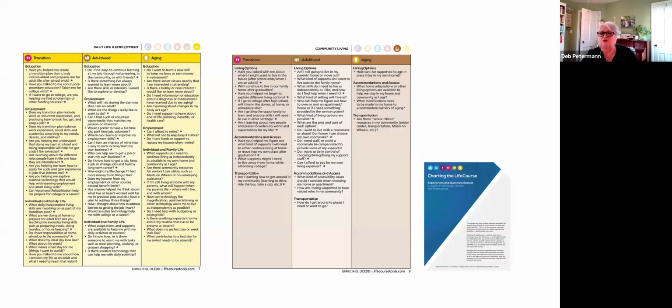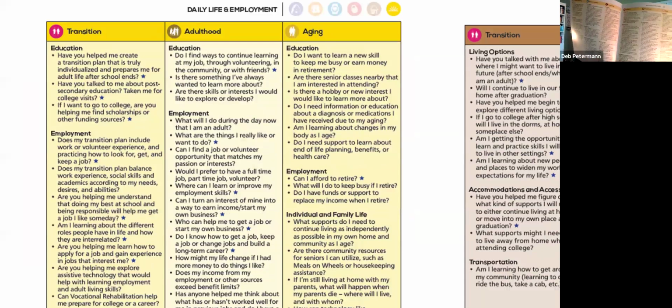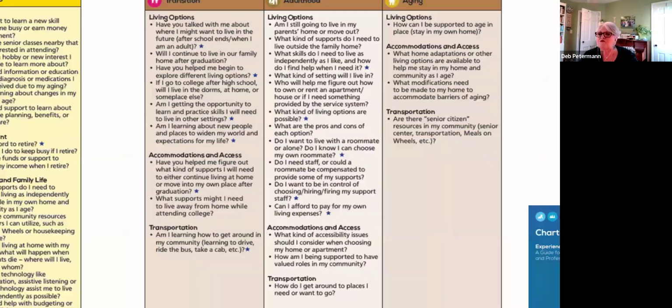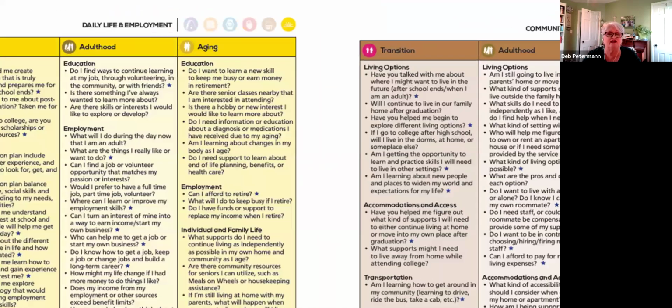So this I'm going to show you really quickly because I'm going to have the link for you. This is the blue-gray book. Can you see it okay? So what's really awesome is we list the life domains and the stages. So everything is in this booklet. If you start with preschool, then elementary, whatever, the top of the page tells you what the life domain is. And so you don't have to figure it out. For the most part, you could just look at this little booklet, you could download it, and it lists everything from all the life domains, such as daily life and employment.